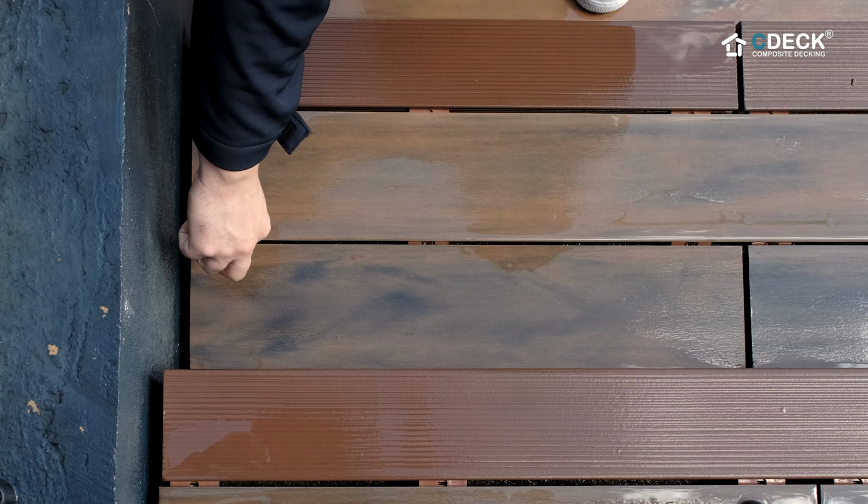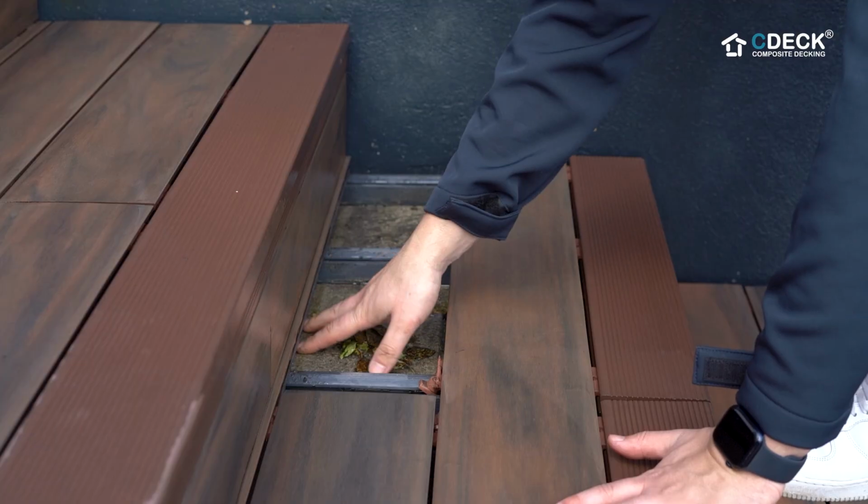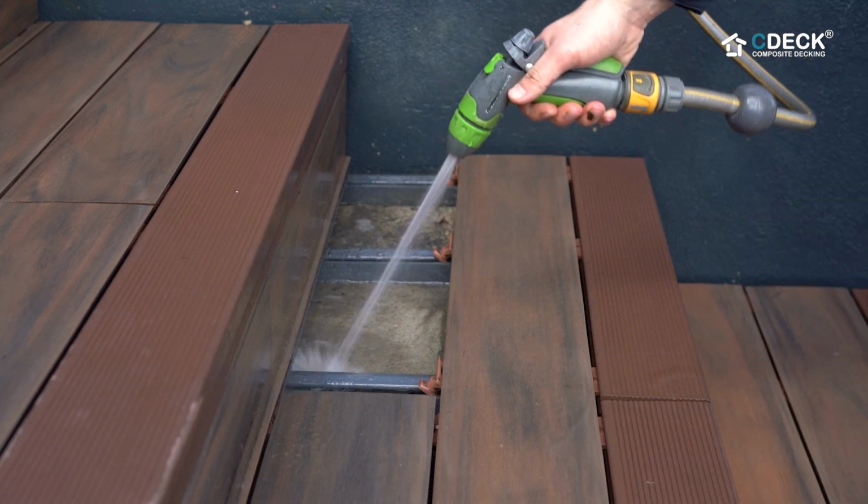If you ever need to access the surface below the decking for maintenance or deep cleaning, the boards can be removed individually, making the entire process simple and practical, so you can quickly get back to enjoying your CDECK.